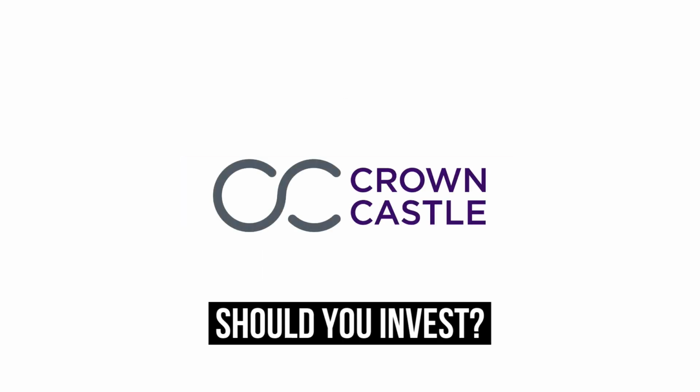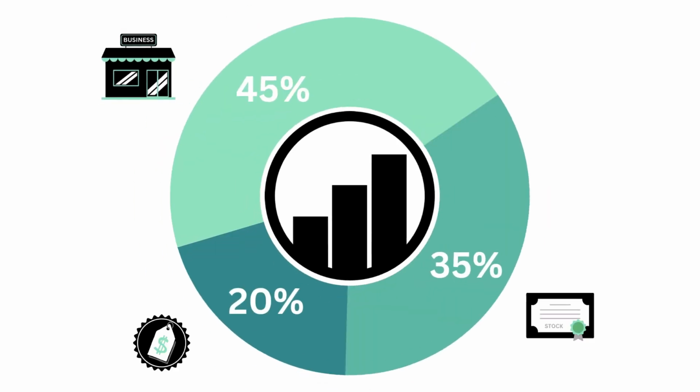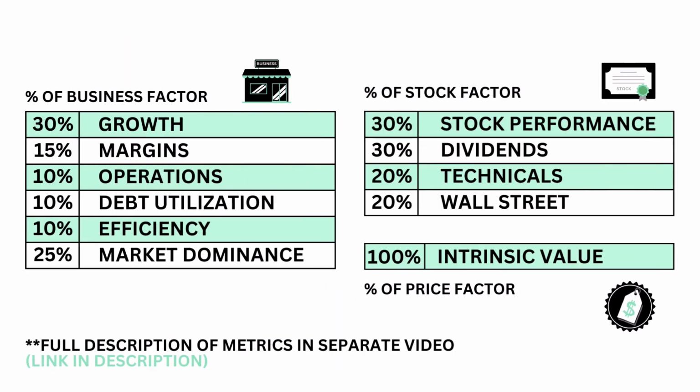Should you invest in Crown Castle? Let's analyze it on GrowthShares. This analysis is divided into three factors: the business, the stock, and the price. Within each factor are a total of 11 metrics from business growth, performance, to intrinsic value.